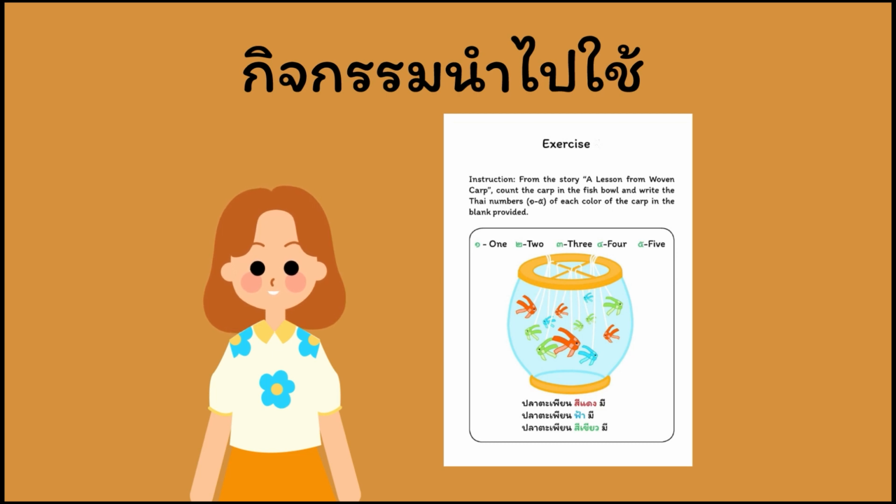And the last color is green. Green in Thai is si kiao. Let's repeat the word after me. Si kiao. Very good, everyone.